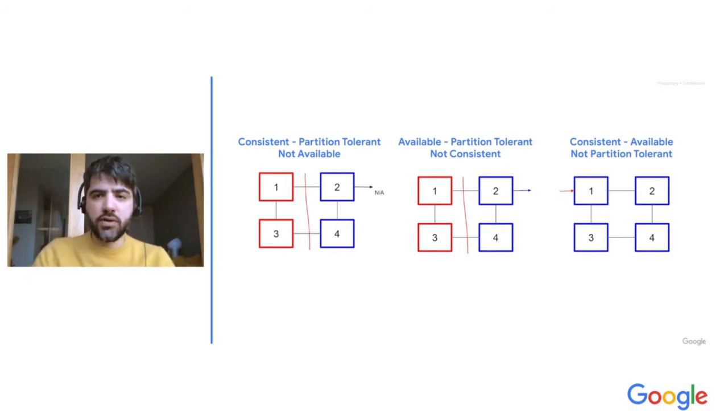I send an update to node 1. Node 1 passes the information around. I query node 2. It returns a value to me. Great. Everything is working as expected, except there is a problem.